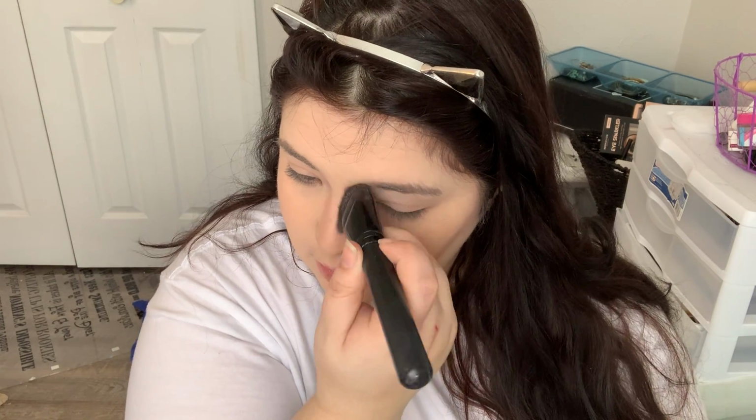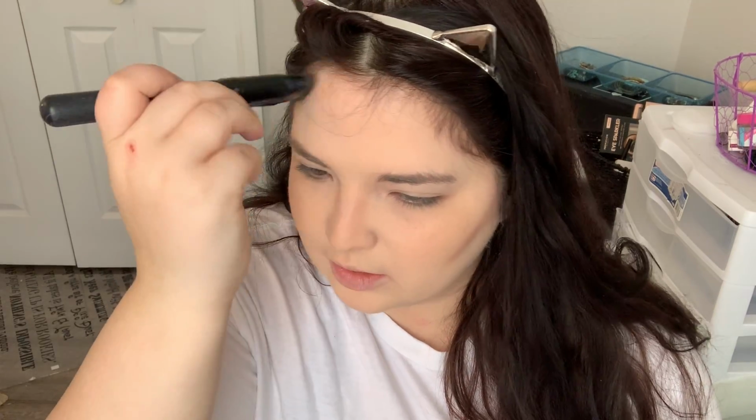Sometimes. Definitely think it's time for a new one of these though, because I'm starting to get a little bit of some hard pan on there. But I've had this for a really long time, so it's definitely time. It's just such a nice contour shade though, like it's the right amount of gray without looking too muddy, and it's not orangey, so it doesn't look like a Cheeto either.